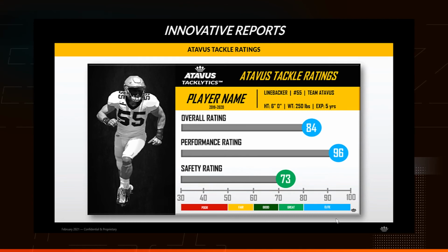When it comes to the safety rating, we're looking at factors such as head contact, shoulder contact, and the safety elements and technique, such as pad level, spinal line, and near shoulder. When it comes to performance, we look at the factors of tackle effectiveness, tackles made, yards after contact given up, as well as the execution of the technique elements from pre-contact and contact. And lastly, the overall rating.